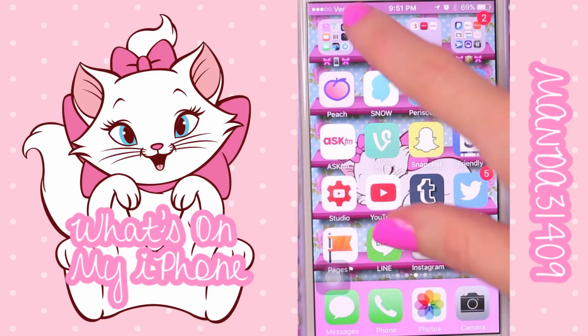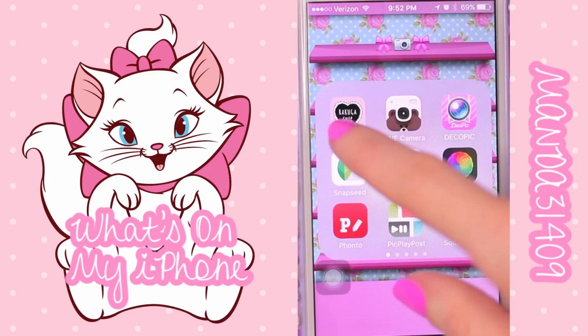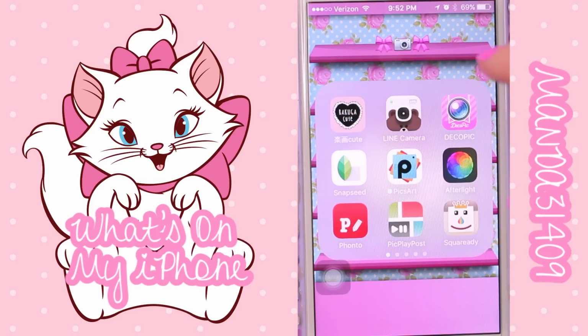Let's see, my next folder is my photo editing folder. Oh my goodness, this folder has so much in it. Okay, so I have Rakuga Cute, Line Camera, and Deco Pic. Those are if you want to add cute little stickers to your photos like I have on my Instagram and various other social media. I always use Snapseed, PicsArt. I don't really use Afterlight a lot, but I do have it.